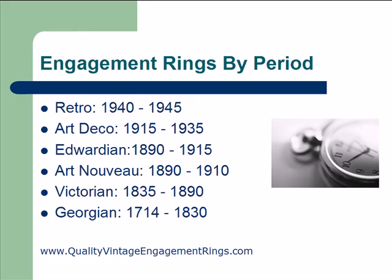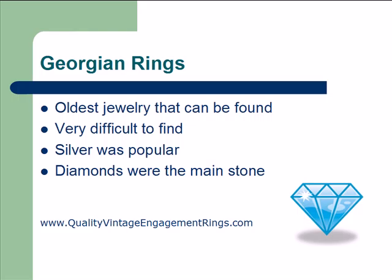It ran from about 1714 to about 1830, and the specific years are debatable. It's hard to say exactly when a specific time period started and when it ended, but this is just kind of the general time frame, the 1700s and the early 1800s. Now, like I said, the Georgian rings, the Georgian jewelry, is the oldest that can be found. It's very, very hard to find because it is dated so long ago. We don't really have any jewelry pieces that date back before the 1700s, and so these are pretty much the oldest jewelry pieces that you can purchase today.